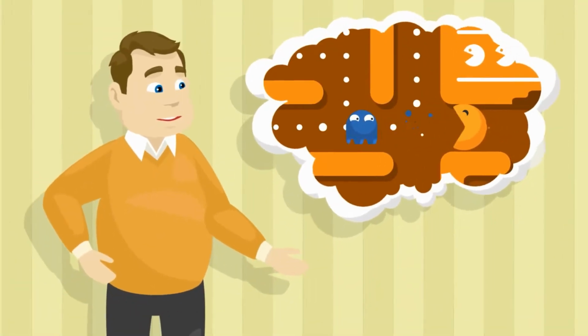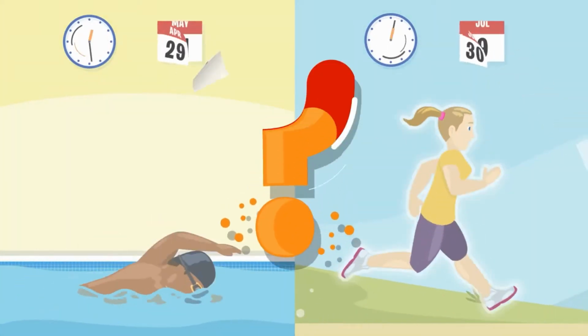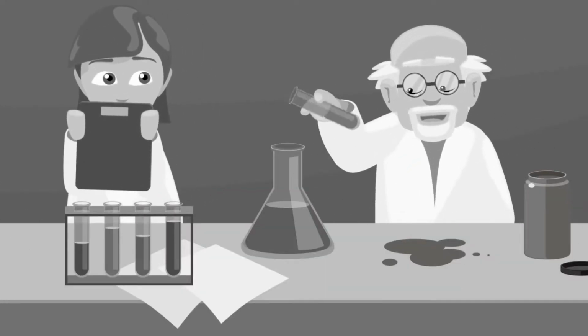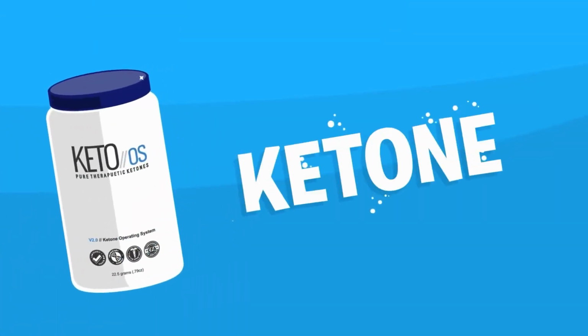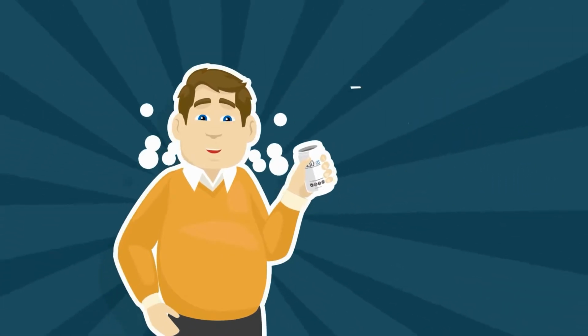Now, as I'm sure you can tell, having these ketones in your blood is the goal. But how do we get there without spending weeks or months biohacking our way into ketosis? Well, that's a question we asked ourselves a few years ago. And at first, it seemed like an impossible question. But recently, some scientists we work with stumbled upon a new formula that actually made it possible. We call this new formula the Ketone Operating System, or Keto OS for short. Within just 60 minutes of taking it, your body almost instantly goes into ketosis.